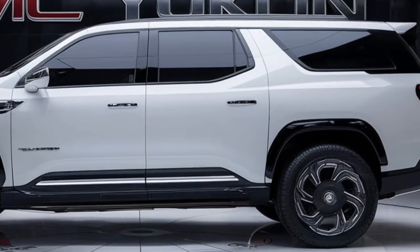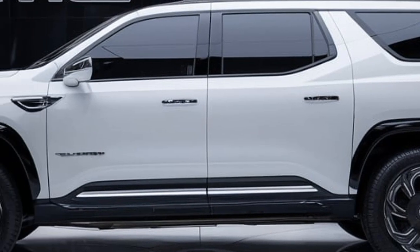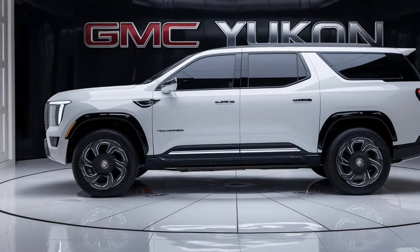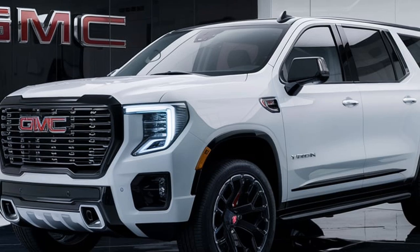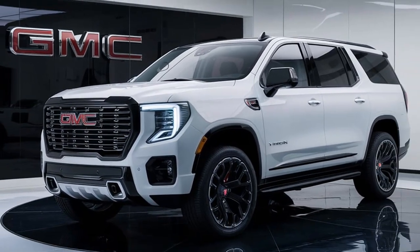Safety is a priority, with standard features including automatic emergency braking, lane keeping assist, and adaptive cruise control. Optional advanced safety features include a 360-degree camera system and an enhanced automatic parking assist.